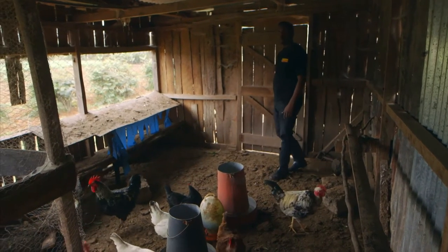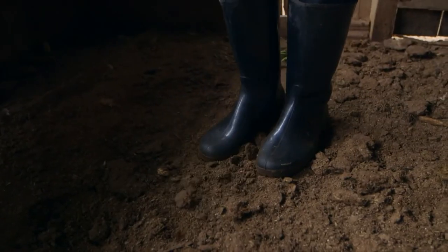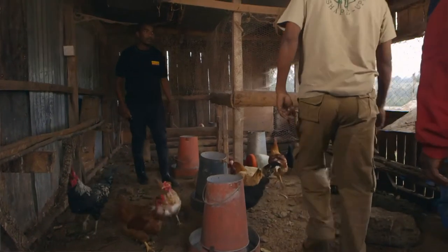Barasa is an expert from Unga. They have introduced a new targeted feeding system for Kienyeji birds. It could be just what Michael needs to turn his Kienyeji into a thriving business.